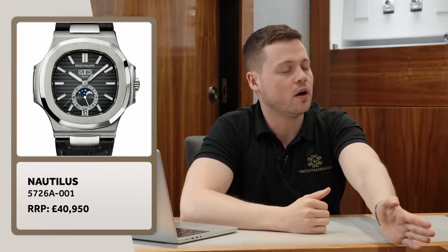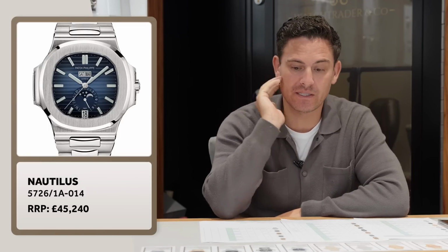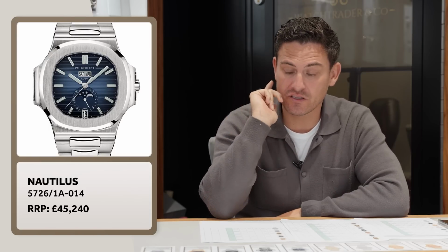Right then. Moving on to a gents model, we're looking here at the 5726A. We have one available on the leather strap. That's the A. And is the other one white gold, or is that steel as well? No, steel. Both of them steel? Yeah, so it's the annual calendar moon phase, the 5726. We have both of these in stock at the minute.